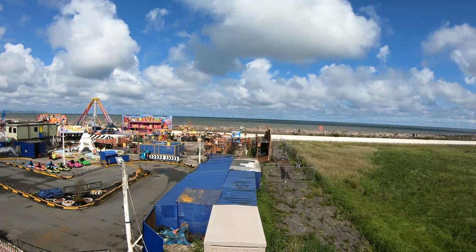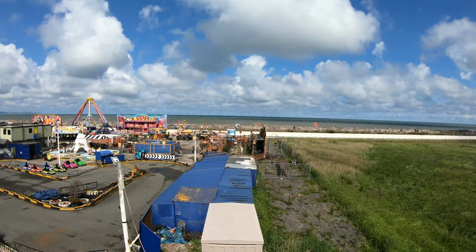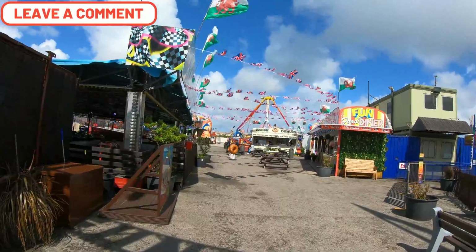But we definitely want to get on the Freak Out. Oblivion is a fantastic freak out. And I think probably the Extreme as well. We are right at opening time, so we can take you through the park now.